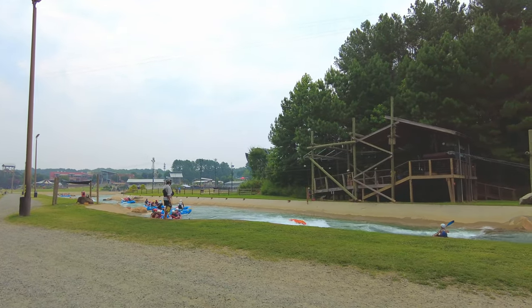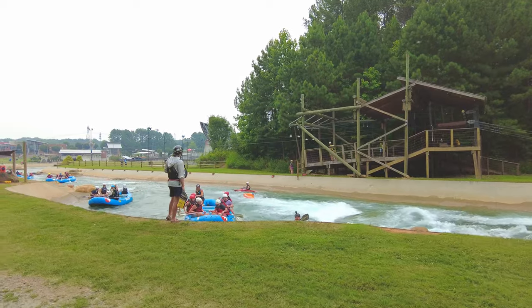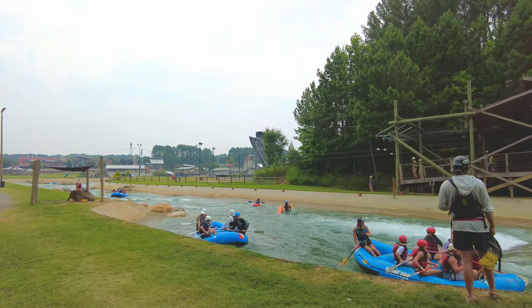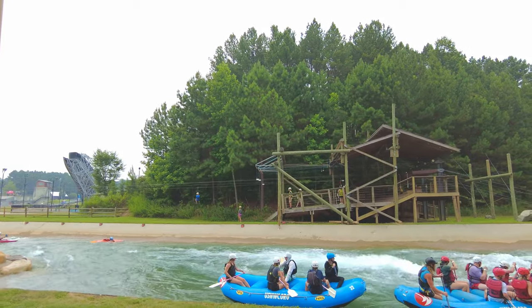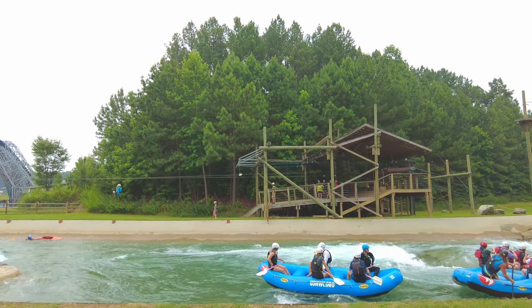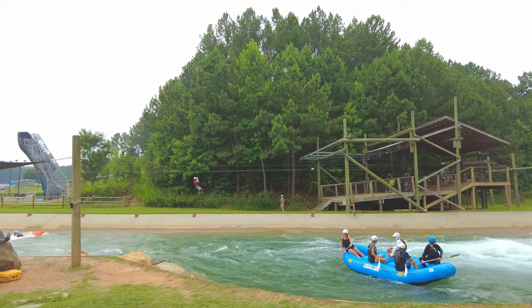Over across the way is one of the receiving points of the zip line. There come some people. Zipping in right over the water. That's awesome. Ooh. That's an interesting system to break. Oh, that's awesome. She didn't have enough weight.